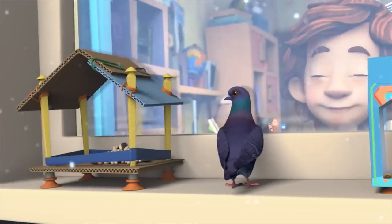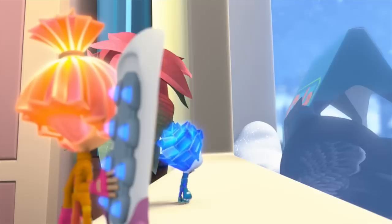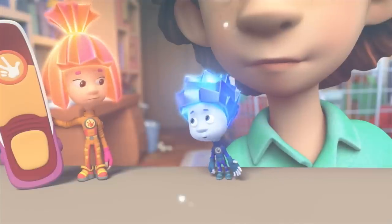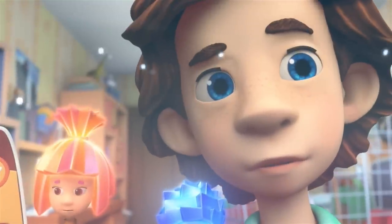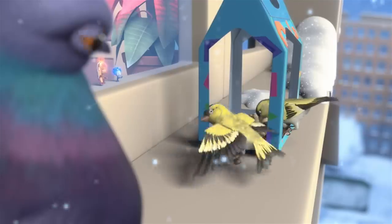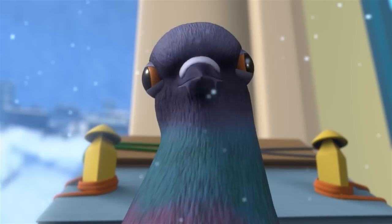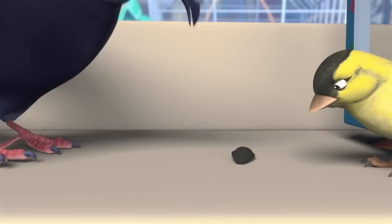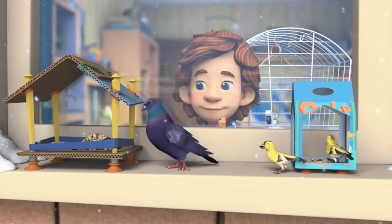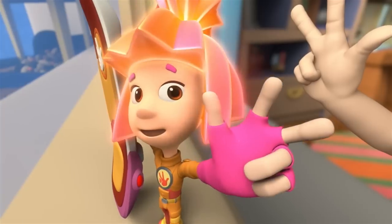So that will be your feeder, and that new one will be for the little birds. Hey, are you taking their food again? There you go. But those little birds, they'll probably never come back here. Look, Nolik! They came back! They're full and happy. It's so nice.